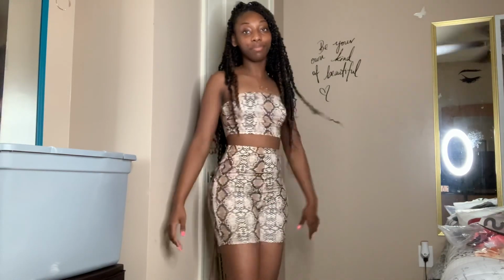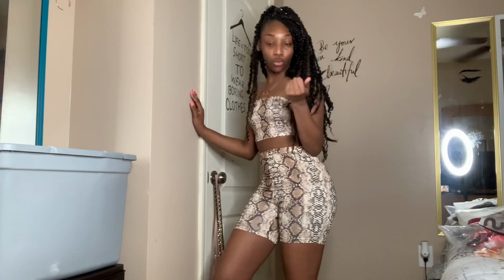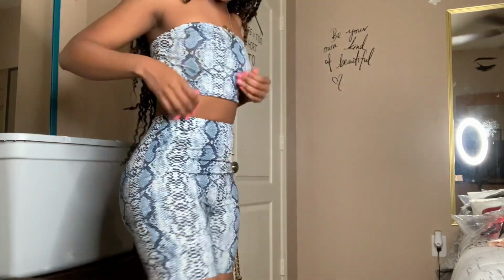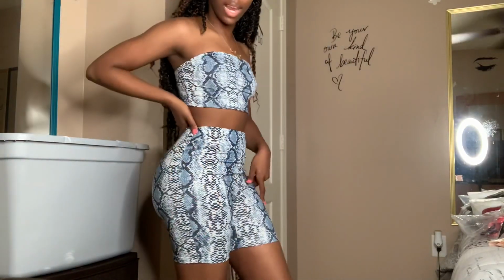So yeah, guys, this is the brown. Stay tuned for the blue. So, as y'all can tell, this is the same outfit, just a different color. Let me show y'all. This is the nice blue look. And it's very cute, y'all. I love it. And I think it looks so different from the brown, where you can really change the whole outfit type of thing. And it's very cute.